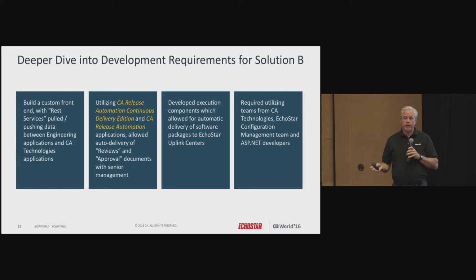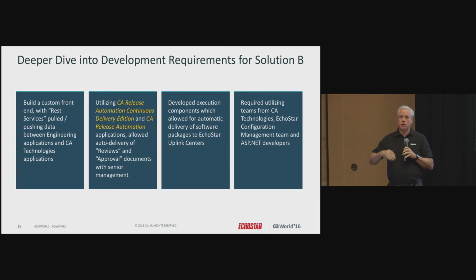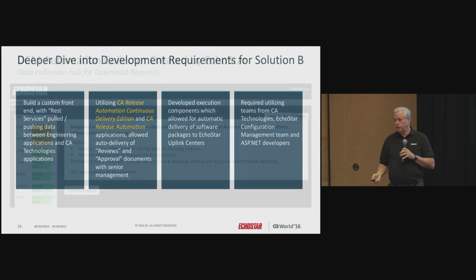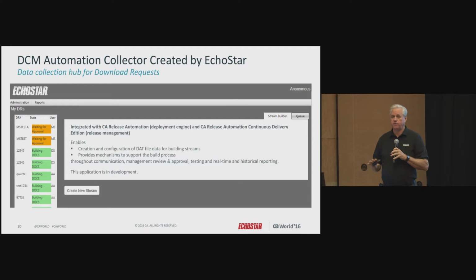We call it the collector. We haven't come up with a fancy name for it yet. So the collector compiles everything based on the information that CDE and RA are providing to it. It's also working with REST services, and throughout the process the states are changing, so notifications are going out where necessary. This is a look at our custom front end.